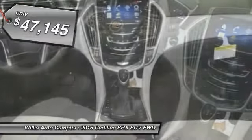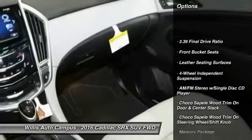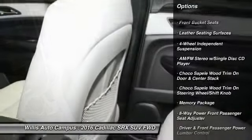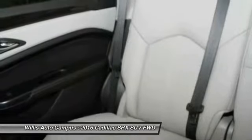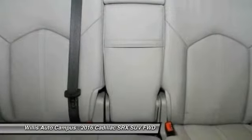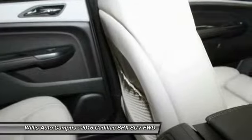Here are some of this vehicle's great options: traction control, keyless entry, power passenger seat, dual airbags, leather-wrapped steering wheel, power steering, alloy wheels, air conditioning, front auto-dimming rearview mirror, PPO, four-wheel independent suspension. Wouldn't you look great in this vehicle?